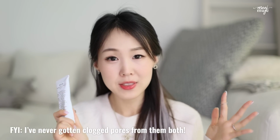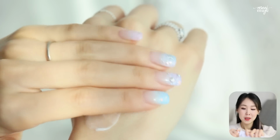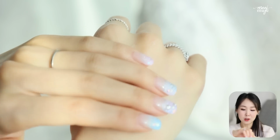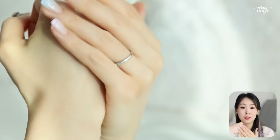But apart from that, it's such a beautiful, mild, soothing, sensitive skin-friendly, moisturizing cream that kind of reminds me of L'Occitane's, but without the fragrance and without the heaviness, so nice and light. It has a slight herbal scent to it, but it's not from artificial fragrance, and it leaves your skin looking and feeling smooth. So I really like that one as well.